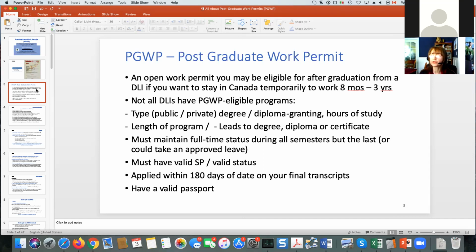You need to have a valid study permit. And you need to apply within 100 days of the date of your final transcripts. Now, make sure it's not the date that you receive the transcripts, because Canada Post is very unpredictable. Someone can send you a letter today and you will receive it in a month. It's actually from the date typed, printed on your final transcripts. And for this, you have to be in constant communication with your student services. And obviously, you need to have a valid passport.